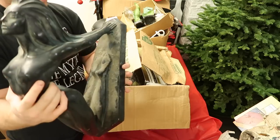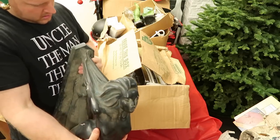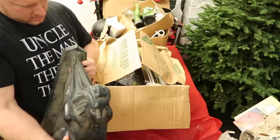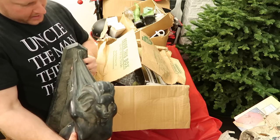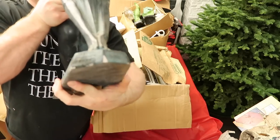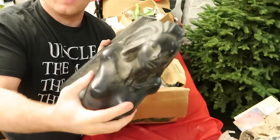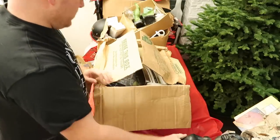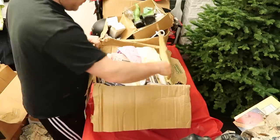That's just stick. Oh, here it is. A Dane, D-A-N-E. Oh, sorry. D-A-N-E-L. I don't know if she's worth money or not. I wonder if she's... She's a little bit chipped up, but pretty cool.